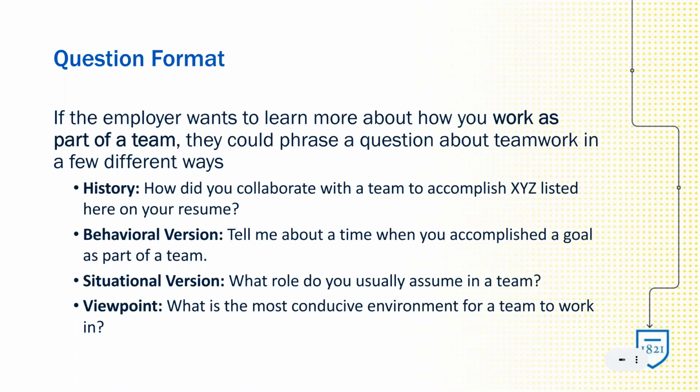The behavioral version of that question could be, tell me about a time when you accomplished a goal as part of a team. The situational version of that question could sound something like, what role do you usually assume in a team? And lastly, a viewpoint question could be, what is the most conducive environment for a team to work in? So again, going back to your preparation, if you have prepared 1 to 3 examples of a time when you best worked as a team, you could answer all of these questions using one of those examples or all of those examples, obviously a different example for each question.